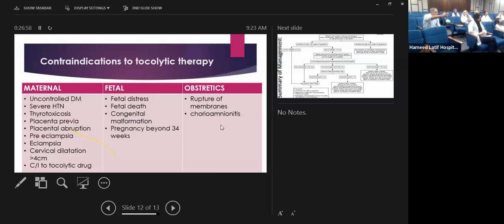Fetal distress is another emergency. Fetal death is a completely different scenario. Genital malformation, what are you trying to achieve? Baby is gone anyway. Pregnancy beyond 34 weeks, there's no point doing it. Premature rupture of membranes, it has happened, it's gone. Chorioamnionitis, another emergency, or treated as an emergency these days because they sue you. So all these are basically emergencies.